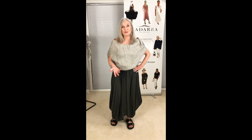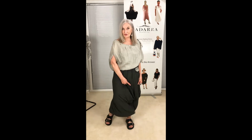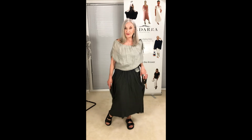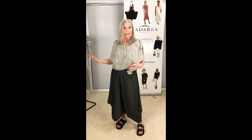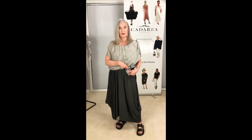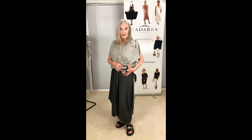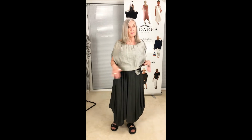Here we are with look 4, again, shades of grey. And of course I could not demonstrate grey without showing you the beautiful charcoal grey or the pewter in my CADARRA that I'm wearing now as a long line skirt with my little linen top. Now, I'll show you why I did this, but I'll show you the finished result. I've used the black of the CADARRA styling buckle to just draw my top in because it's rather wide at the bottom, and I'll show you what I mean.